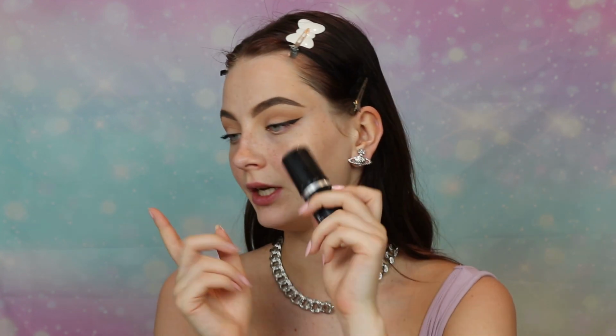This is one I like to use when I want more coverage, but it's really, really good for dry skin. So this is the Makeup Forever Ultra HD Foundation Stick. This is one of my all-time favorites. And then also the Armani Luminous Silk Foundation is amazing. So those are my top 3 that I would usually use if I wasn't testing this out, if that makes sense.